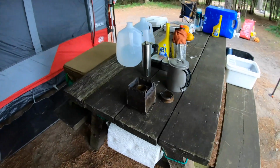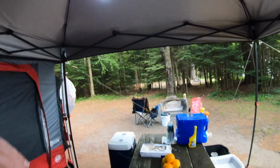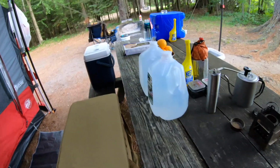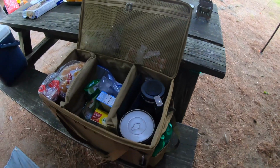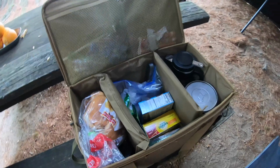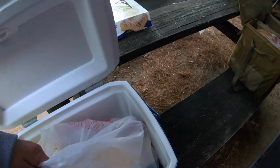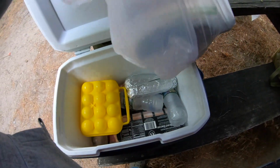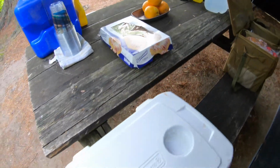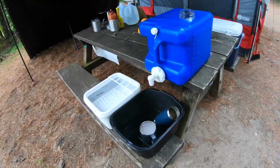I set up my coffee station. Actually, put on some light. And we got the coffee station. The kitchen bag with some goodies, cooking utensils, plates, knives, forks, that kind of stuff. We've got a cooler full of food. Some cheese Danish. And our wash station is right here.